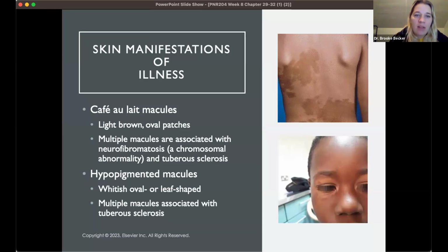But typically, if they have more than 2 or 3, or their one is really large, then it's good that kiddo is going to go to a genetics doctor, okay, to make sure that they don't have neurofibromatosis or tuberous sclerosis.